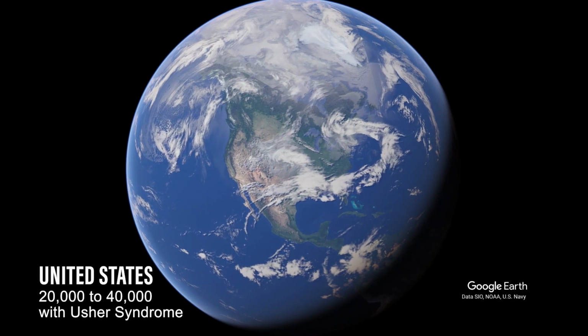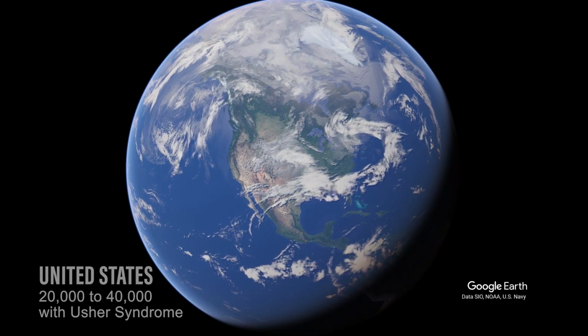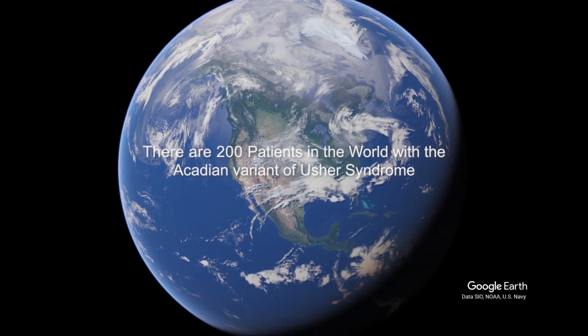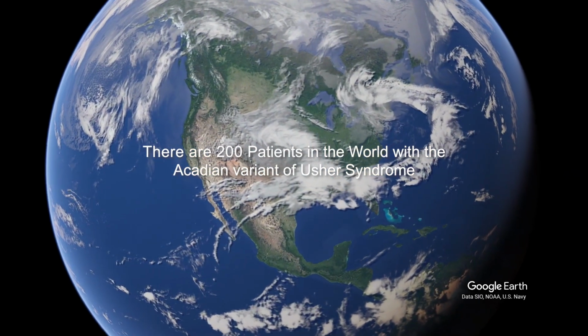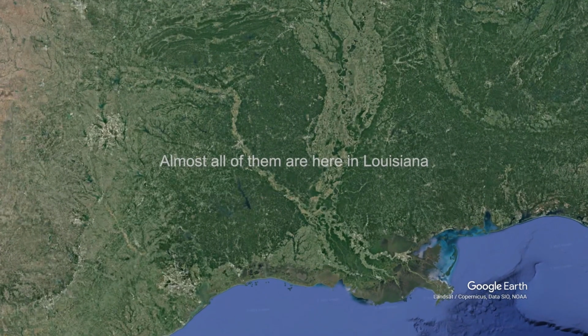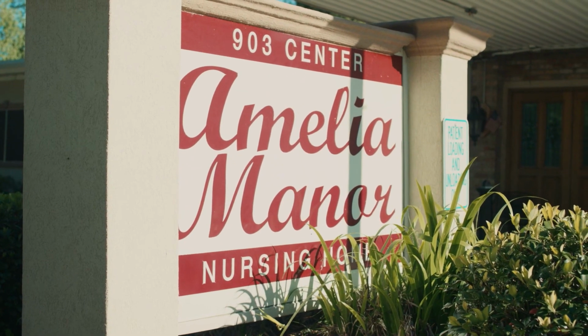And in our case, it's estimated to be around 200 patients in the world with this specific type of Usher syndrome caused by this specific mutation. And almost all of them are here in Louisiana. From above, Google Earth shows Louisiana. Sign, Amelia Manor Nursing Home.